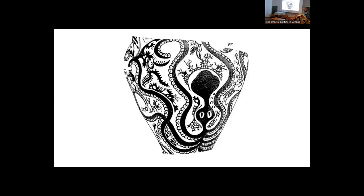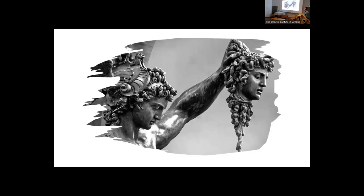And if we go closer and look at the delicate patterns on this specific amphora, we see some other patterns that maybe resemble algae or corals. And here's where the myth of the creation of corals comes into play. We have Perseus cutting the head of Medusa. And by cutting the head of Medusa, the myth says that the blood dropped into the sea and petrified the algae and made them corals.